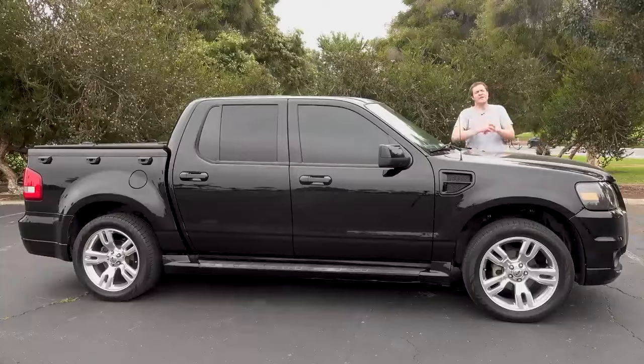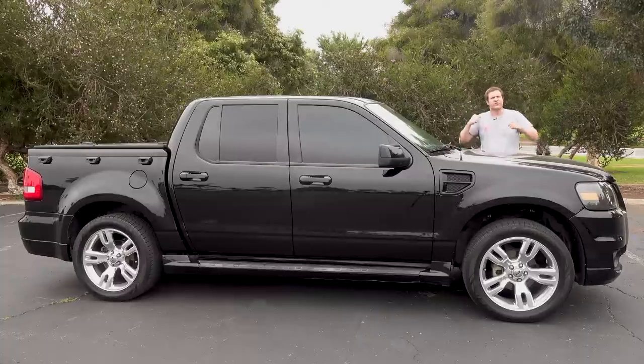How does the Explorer Sport feel on the road? Let's take it out and find out. All right, driving the Sport Explorer Sport Adrenalin V1. It was also relatively quiet considering it was a V1. It's also stupid. And so that's the 8008 Sport Explorer Sport Adrenalin with the rare big V1 up front.